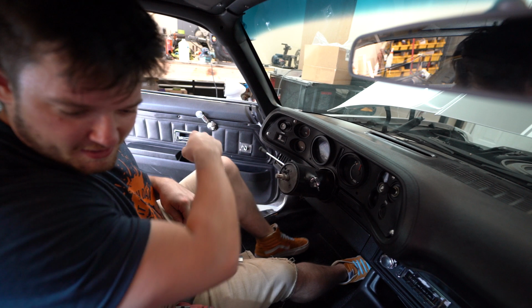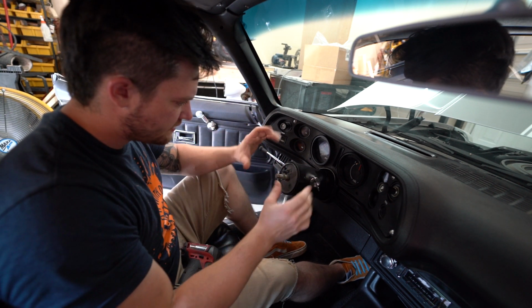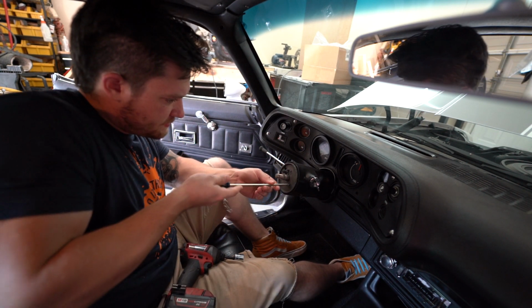Okay. Just gotta give her a good old yank. Figured what I would do is put a nice wrench on there and then turn it real good. I think I just gotta remove these three screws and put on the adapter plate.